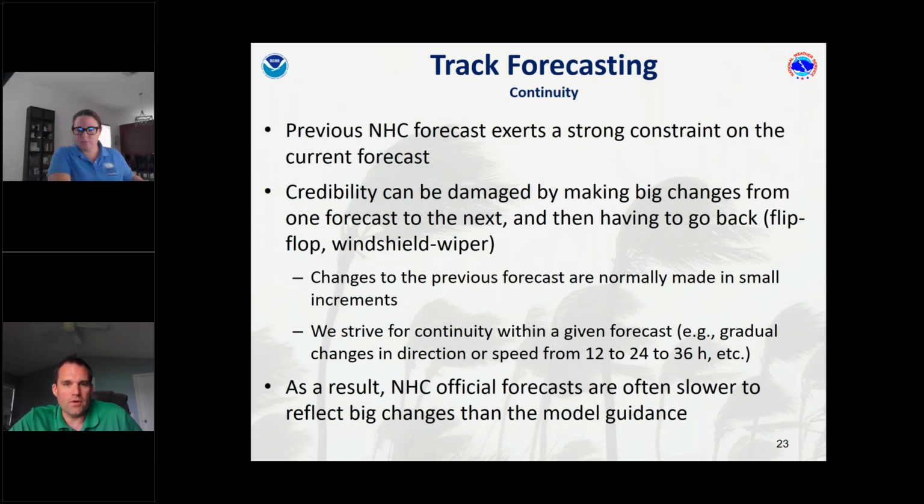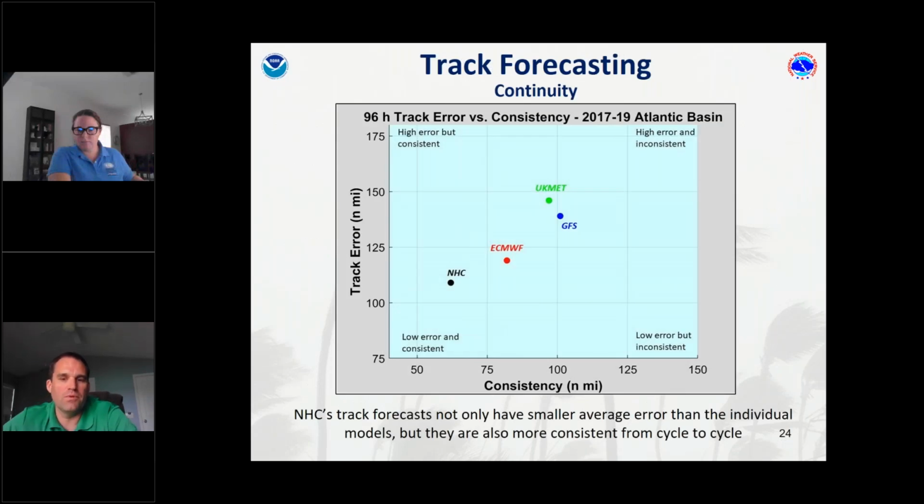However, if you look at this graphic, this is an interesting chart that we put together this year. What it's showing is, for the three best global models for track, the UK Met, the GFS, and the European, their 96-hour track error on the y-axis, and their consistency from cycle to cycle at 96 hours on the x-axis. This is from the Atlantic Basin at 96 hours for the last 3 hurricane seasons. So what you can see is that the NHC forecast not only has a lower track forecast error than these 3 models do individually at 96 hours, but it is also more consistent by a fair bit.